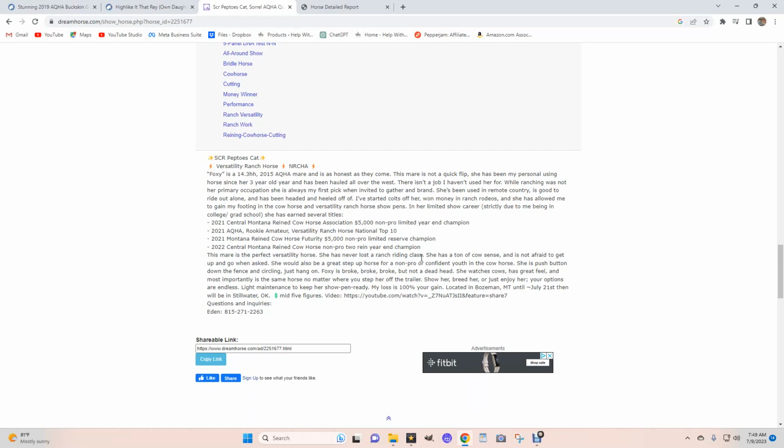Versatility ranch horse. She's never lost a ranch riding class. Ton of cow sense. Not afraid to get up when asked to. Great step-up horse for non-pro or confident youth. Push button down the fence and circling. Just hang on. If you've never done that, that is fun. The down the fence to me is probably the most fun thing you can do on a horse. Broke, but not a deadhead. Watches cows, great feel. Most importantly, the same horse no matter where you step on her off the trailer. Bozeman, Montana. Mid 5 figures. YouTube video here.